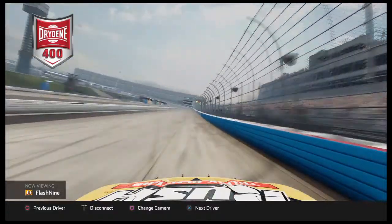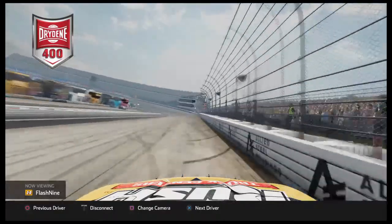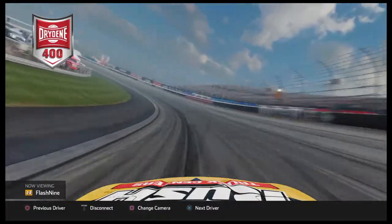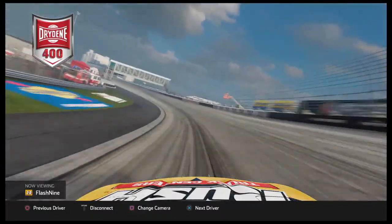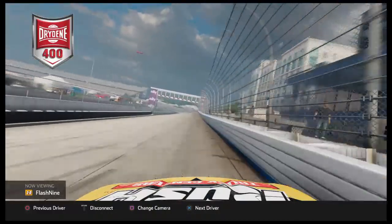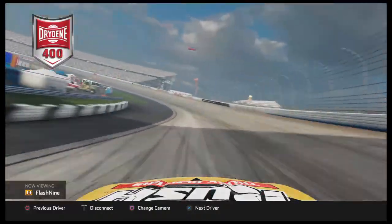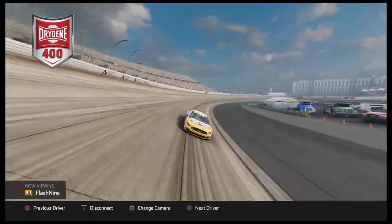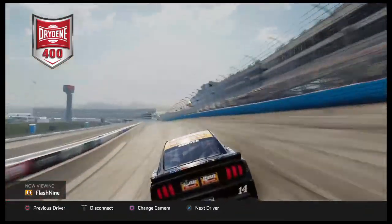The leader is still the 5, and everyone is still trying to get their laps back. There we go. Now, the 51 car has actually not been on pit road. Or, excuse me, he has. So the 14 is now your leader. Yes, now I see that. Flash 9 is the race leader.